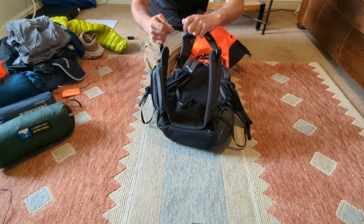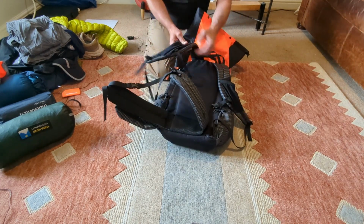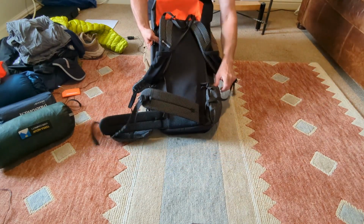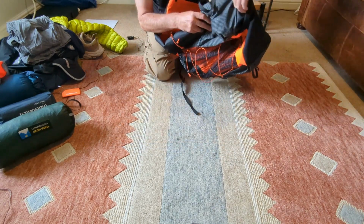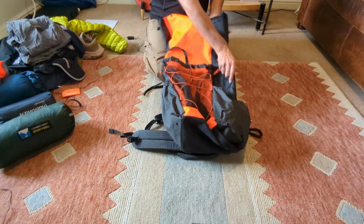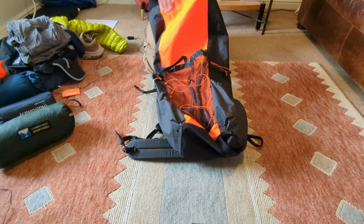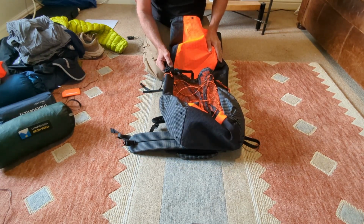simple hip buckle, simple bag, lightweight, approximately 670 grams, 2 side pockets, an actual pouch on the bottom that you can stuff things in as you walk, adjustable mesh back. Nice bag, used it a few times, very happy with it, good company.